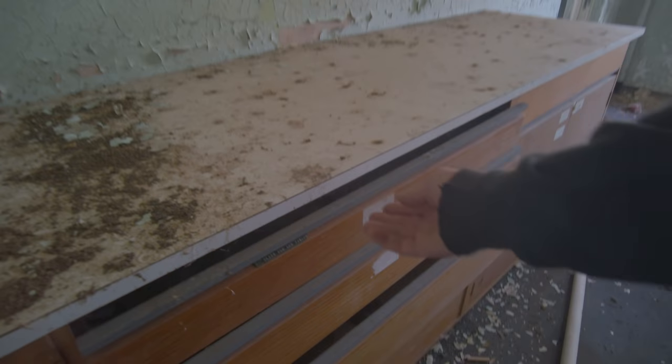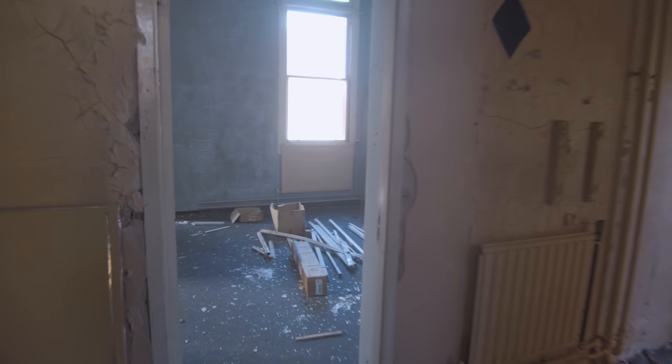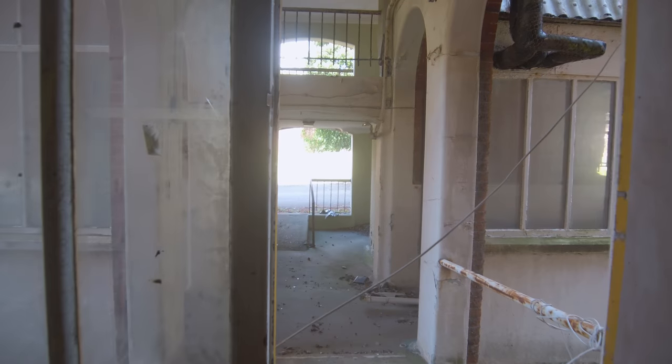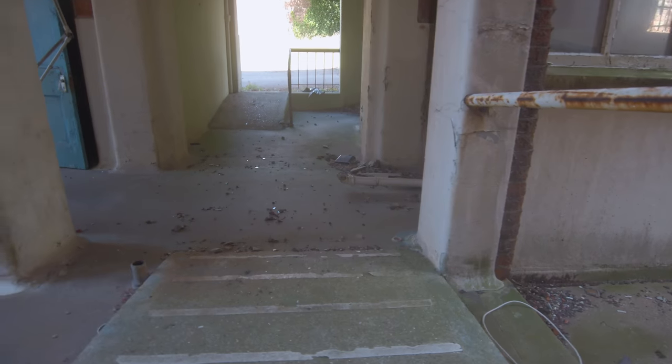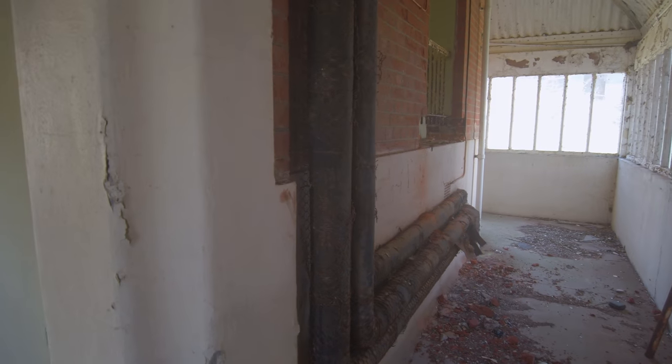Drawers here for documents. Documents. But the fire blanket's gone. Yeah, the fire blanket's gone. Oh, it's alright. Didn't realise you were in there. Yeah. So we've got little glass corridors, keep you out of the wind. Upstairs.